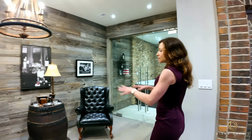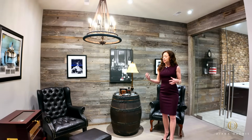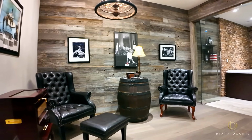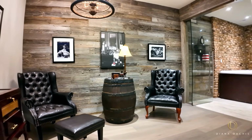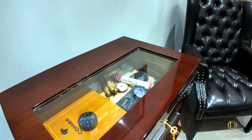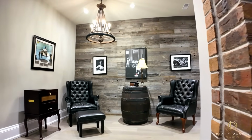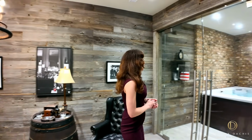Over here you've got another seating area. It's very reminiscent of what I would call a whiskey cigar lounge, especially with the dark studded leather seats, the barrel table, the reclaimed barnwood walls, the accent wall, the humidor, and of course this awesome vintage light fixture. It's got what appears to be a bicycle tire, which is quite interesting.